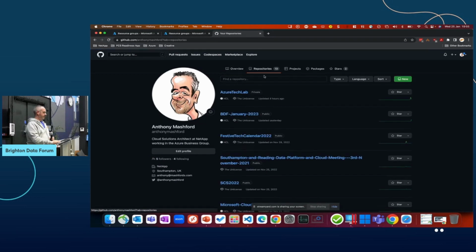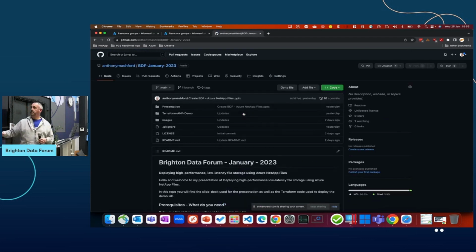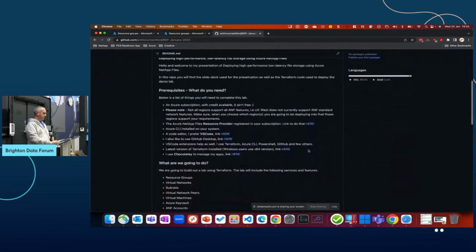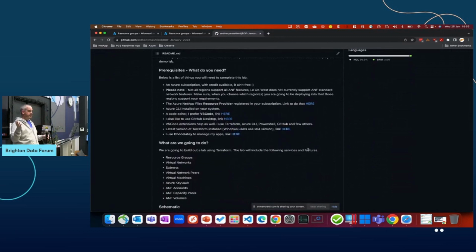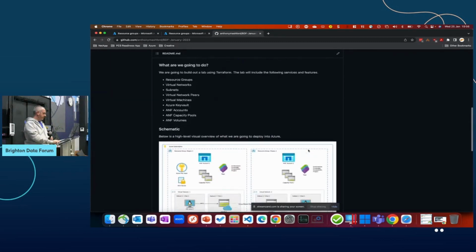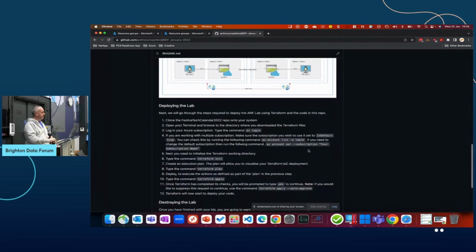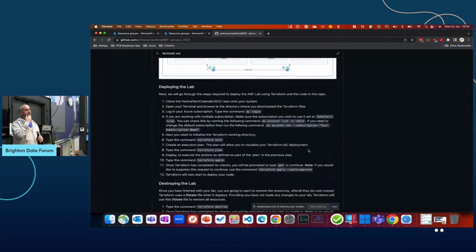There are some repositories on here, and there is one created especially for this session. In here there's a presentation folder, there's a Terraform folder, and I've done a little write-up down here if anybody wants to go and play, covering essentially what you would need. I use Visual Studio Code as a tool, though there are many others out there. You also need various plugins, and they're all mentioned in here. It shows a schematic of what it would look like when deployed in Azure, and then there's a very basic walkthrough of how to push the Terraform code. It's quite simple, really, to be honest.